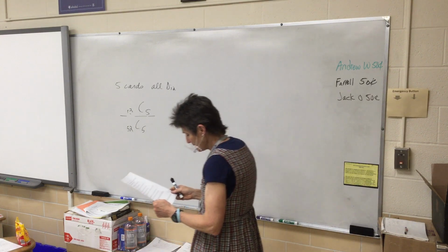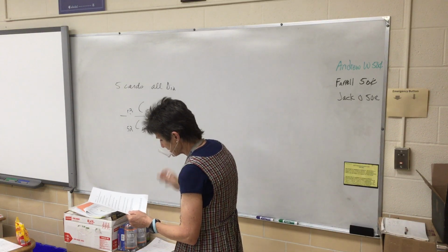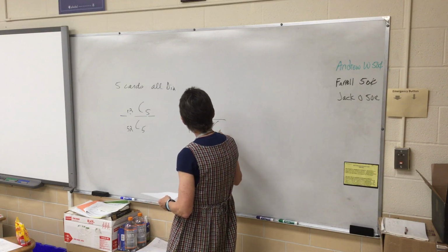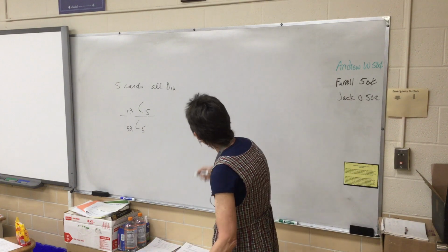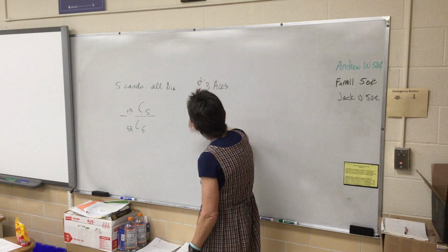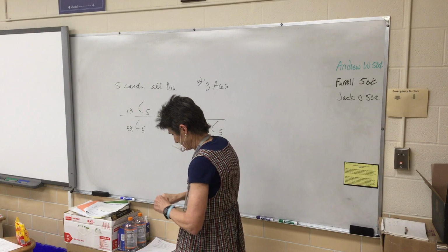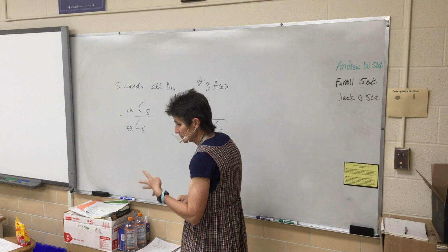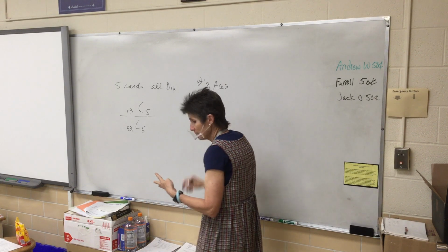What is the probability of being dealt a 5-card hand that has 3 aces? Exactly 3 aces. Won't the denominator be the same thing? It's a 5-card hand. But now I want exactly 3 aces. What does that look like? How many aces are there? 4. And I'm picking 3 of them?